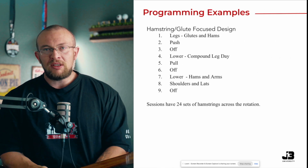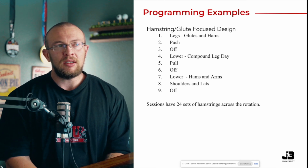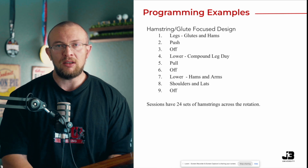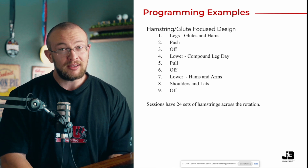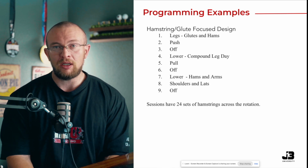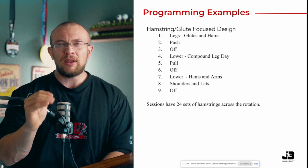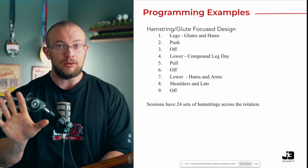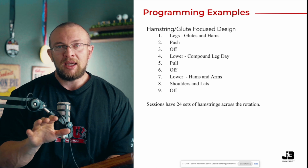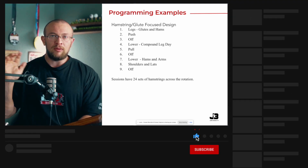So I did put a program example here of a client that needs a lot of hamstring work. You'll see in this, all of the leg sessions are after a rest day. This is prioritizing the quality of the work. Every single leg session will have hamstring work at the start of it. So even the compound leg day that has some quad compound work, we'll start the session with hamstring isolation work. You have the leg glutes hams day that has a lot of hamstring glute work, the compound leg day, which has a mixture of both, and then the hams and arms being solely hamstring work into a little bit of arm work to hit the total volume metrics for the week.